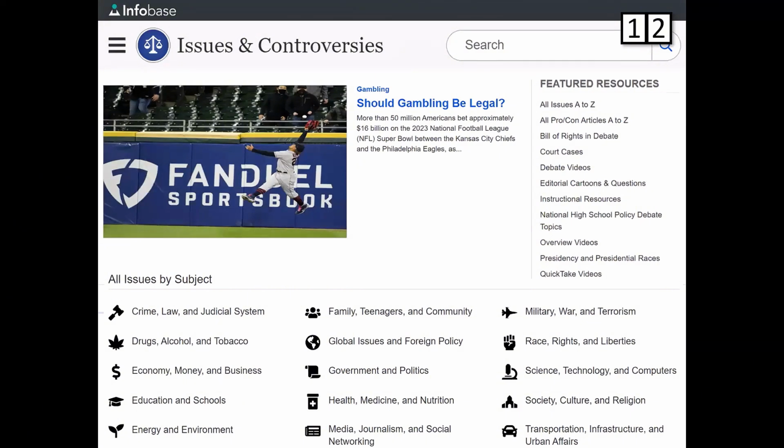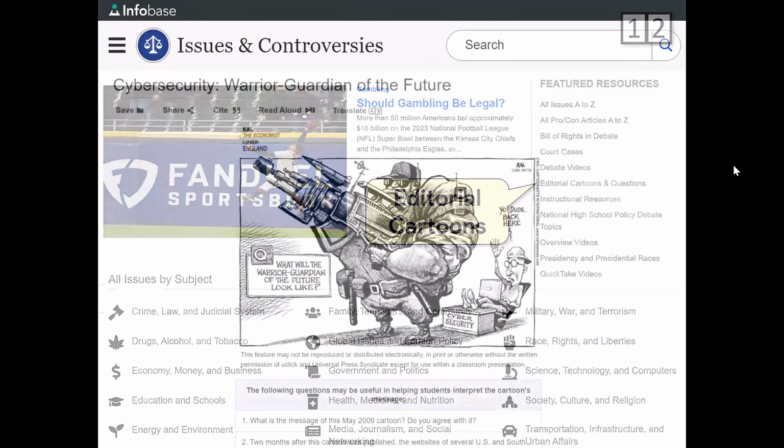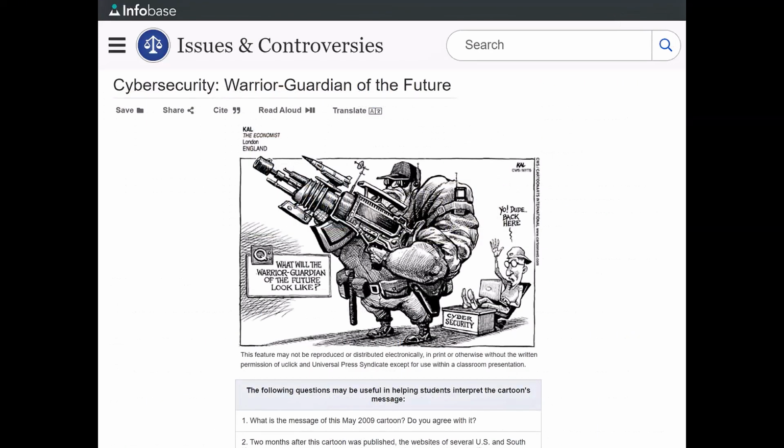And the treasure I want to point out in this one is a collection of editorial cartoons, like this one. The one problem I have with these cartoons is that a lot of them are a little outdated, but some of them are still relevant. Like this one, for example, this is from 2009. But I think it's still pretty relevant today. It's about cybersecurity. But the really nice thing about these cartoons is that they come with discussion questions. I don't know how good they are, but they're there.